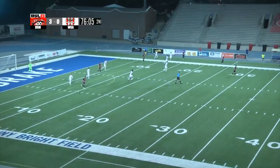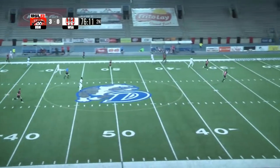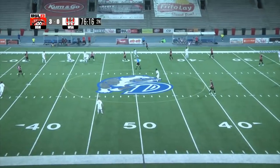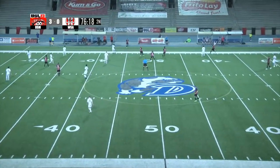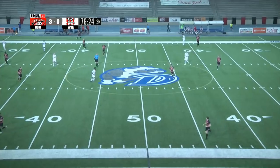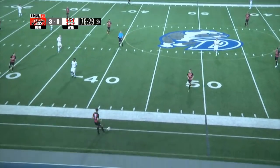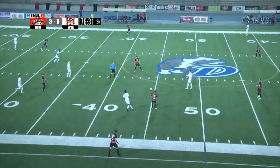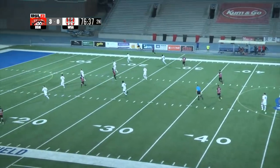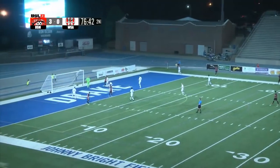So Francisco has gone off. Is it Lucia that's come in? Yeah, Noah Lucia, yeah. Actually just blocked the pass there. The Menace bring it back over to this left side again. Mobley to Baker. Perea up ahead. Send it out wide. And that'll be another corner.